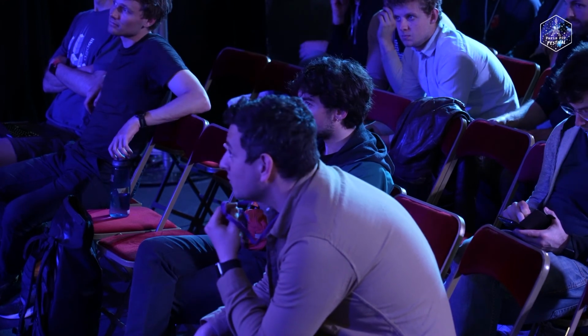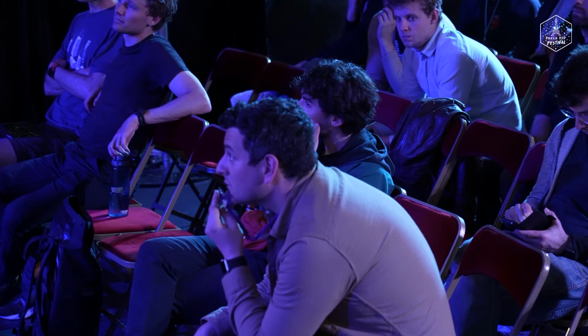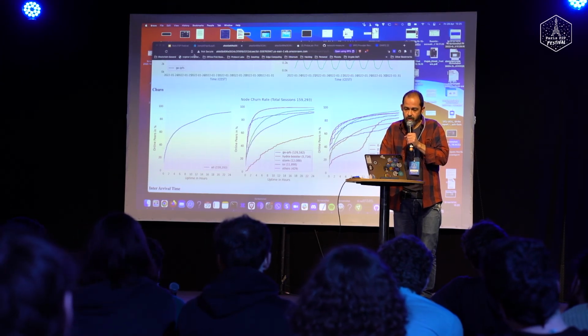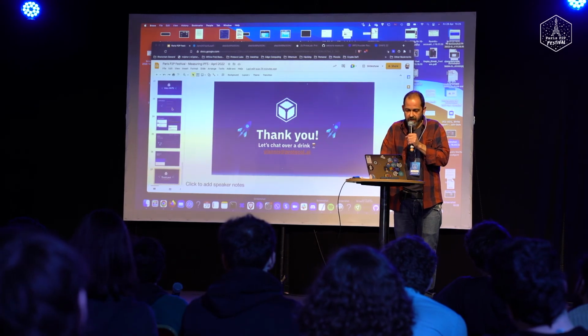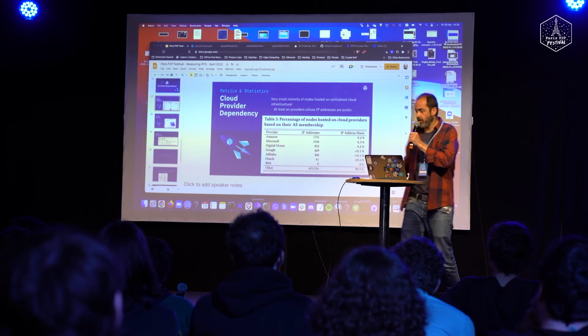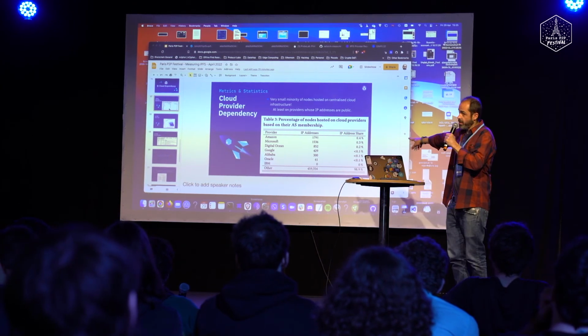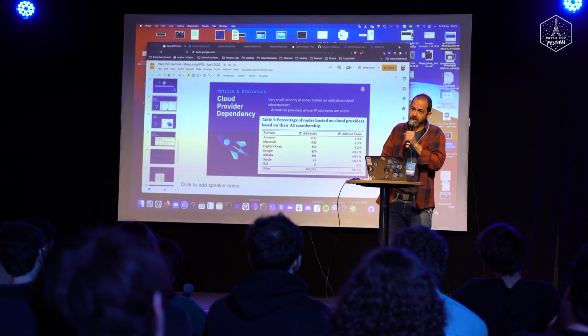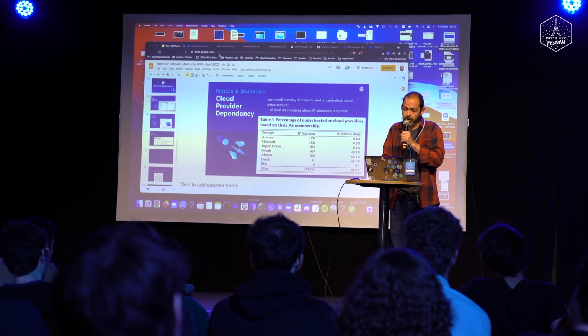Yeah, the answer is basically no. It's very difficult to figure this out. What we do, other than what I presented here, is the percentage of nodes that run on big cloud infrastructure. So that's as close as one can get right now.